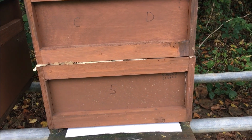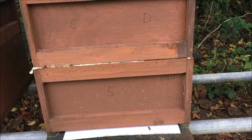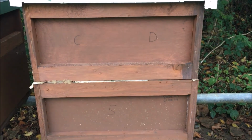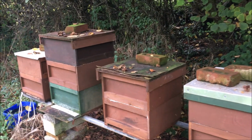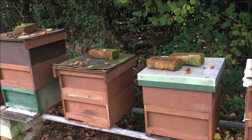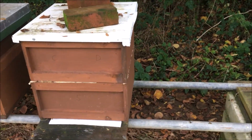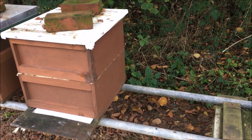They had open brood, eggs, and I didn't look in the bottom box at all, so I have no idea what's in the bottom box, but there's quite a lot of bees in that box. Those ones over there, like I said, number 2, they had a full box of feed on the top and a bit of brood in the bottom one. But they had brood in the top, which is a strange one.